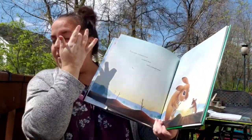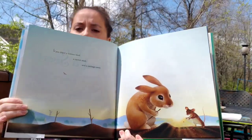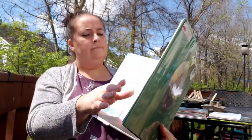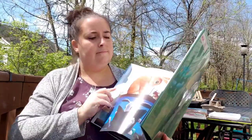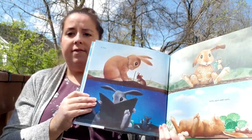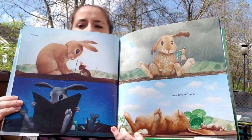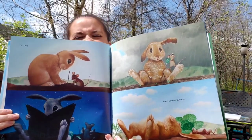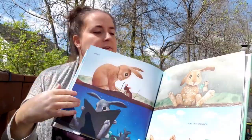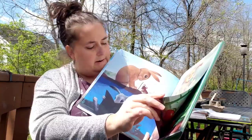Thank you, HarperCollins. If you plant a tomato seed, a carrot seed, and a cabbage seed, in time, with love and care. Oh, look at how long they're waiting. Can you tell what's happening in the pictures? Oh, they're reading to their seeds. Isn't that so cute? And oh, they're getting rained on, but that means the seeds are getting water and sunshine and time. And they already are in the dirt, aren't they?